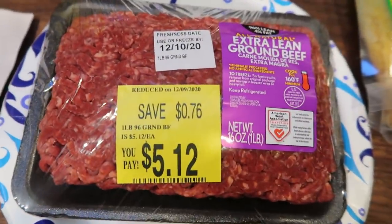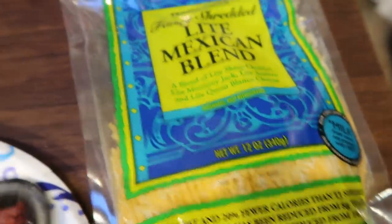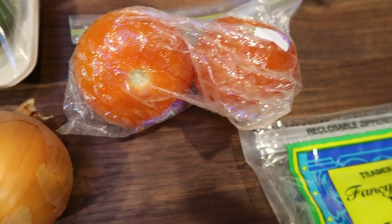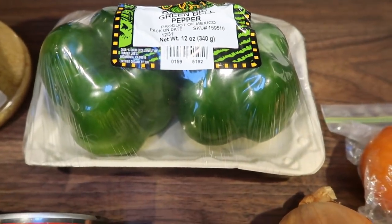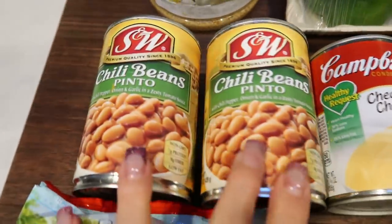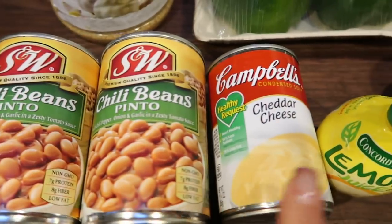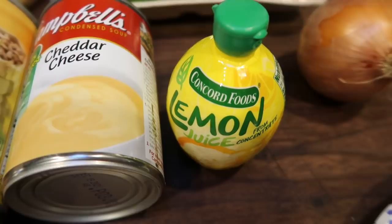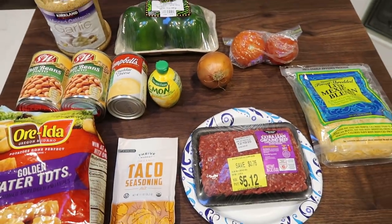And then you'll need a pound of 96% extra lean ground beef, light shredded cheese, a couple of tomatoes or three smaller Roma tomatoes, an onion, a bell pepper, you can really use any color that you would like, minced garlic, a couple of cans of chili beans, and a can of cheddar or nacho cheese soup, and last but not least, some lemon juice. So let's make some comfort tater tot casserole.